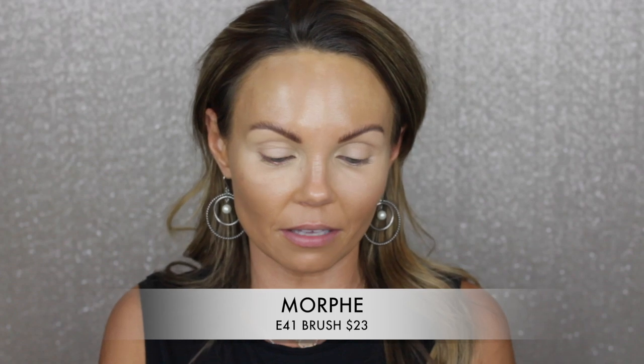I use this big brush for my bronzer. This is the Morphe E41. Because the bronzer is on the outer corner, I'm going to try to go in there and just pick up that shade only. And I'm going to place this on my cheeks. Ooh, that's pretty. Most of you guys know I love my Ambient Bronzer. I use the Ambient Bronze Light. I love that bronzer. It is my favorite bronzer. And this is gorgeous.